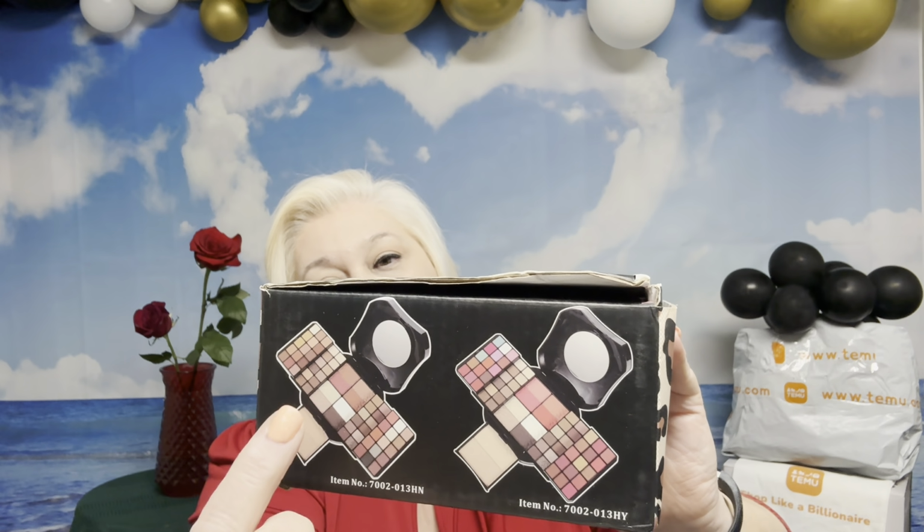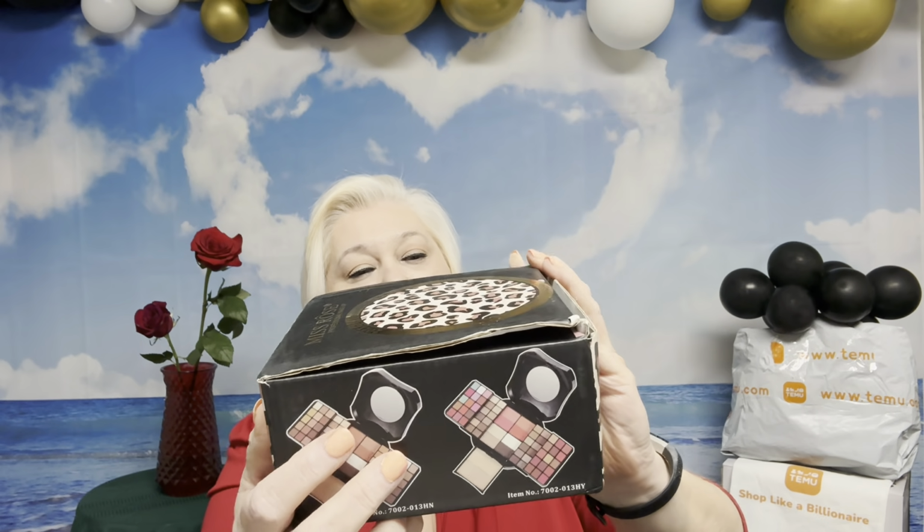And it has a mirror, and it has 2 openings that close up. And it has eyeshadows, blushes, and things like that. And I wanted to have it. And this is called Miss Rose Professional Makeup. And I like this little leopardy little box that it came in.